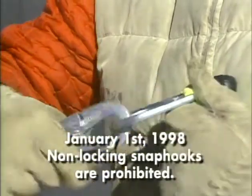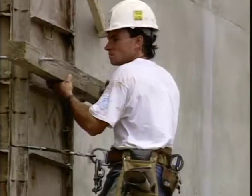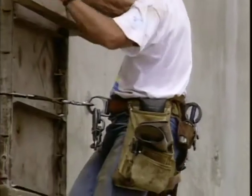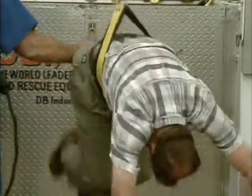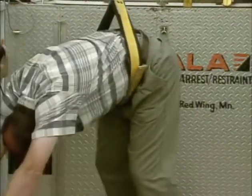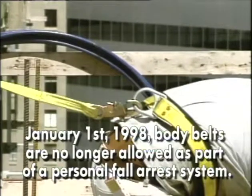As of January 1st, 1998, non-locking snap hooks are prohibited. Body belts are fine as a positioning device, but they're not recommended for fall protection because in a free fall, a body belt can cause you to jackknife. As of January 1st, 1998, body belts are no longer allowed as part of a personal fall arrest system.